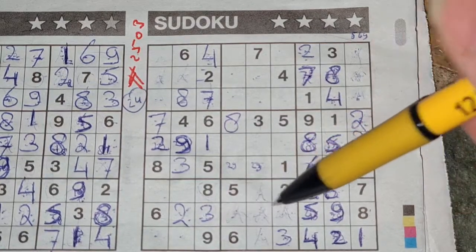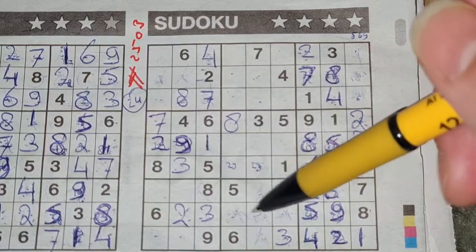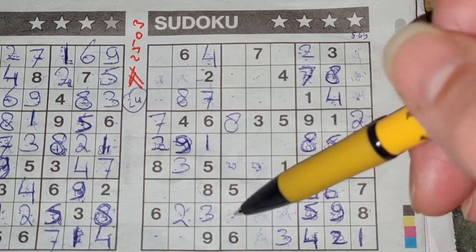So what are these 3 numbers in this row? The 1 is missing. 2, 3. The 4 is missing. And the 7 is missing.